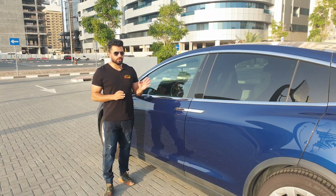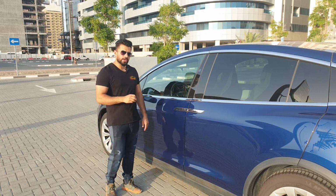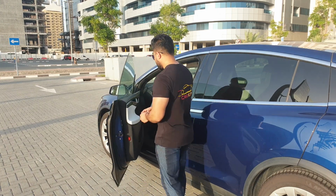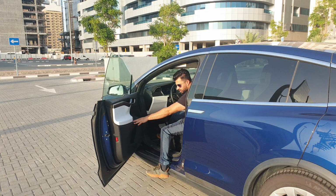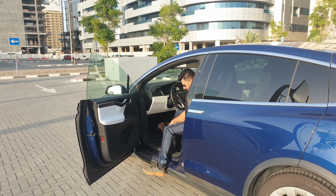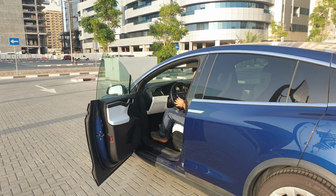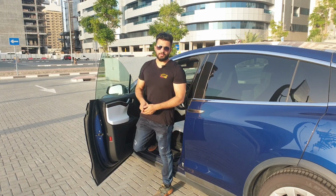So guys, all the doors you have automatic on a Tesla Model X. For the front door, I want to show you an option. Just press it to open. Sit inside the car, and if the door is too far and you are so lazy, you have a brake pedal here. Just press this and the door will close automatically. So people like me, lazy people, they got an option in Tesla Model X, so they don't have to climb like that and close the door.